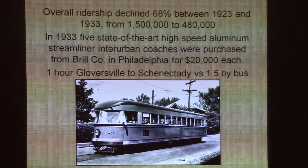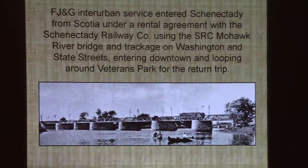But we gotta look at something where fate is going to come and kind of bite them. The FJ&G Interurban Service, as I mentioned before, got into Schenectady from Scotia by using the Schenectady Railway Company tracks. They had a rental agreement with them, and they had a good working relationship with them.